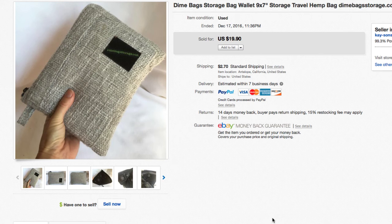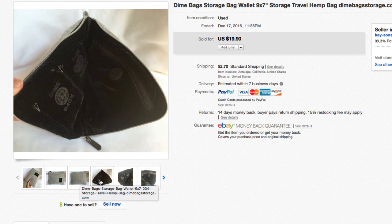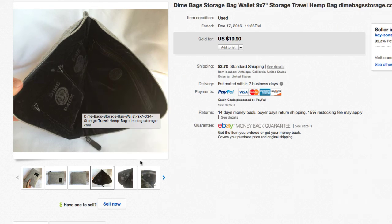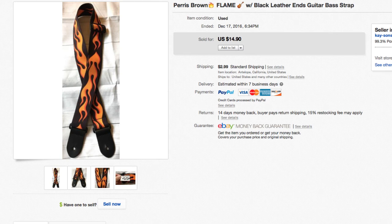This is a dimes bag storage. I believe it is made to store collectors' dimes. Maybe not, I could be wrong, but that's what I've had. Listed it, and I know that they don't have them in retail stores much. So anyhow, I found this at a Goodwill store for $2.19, and it sold for a buy it now of $19.90. This sold the next day after listing it.